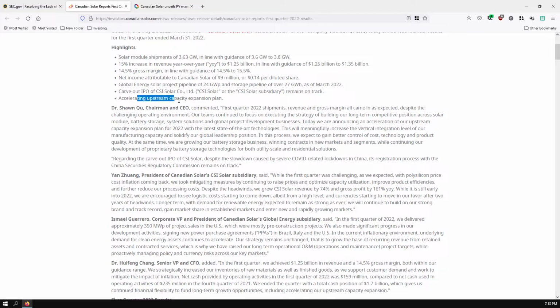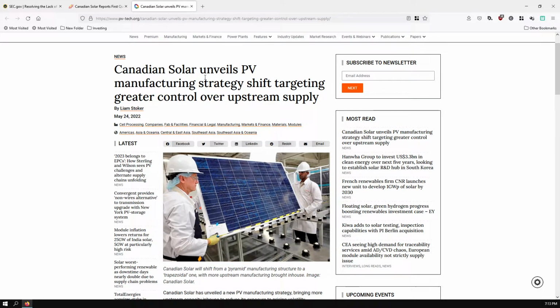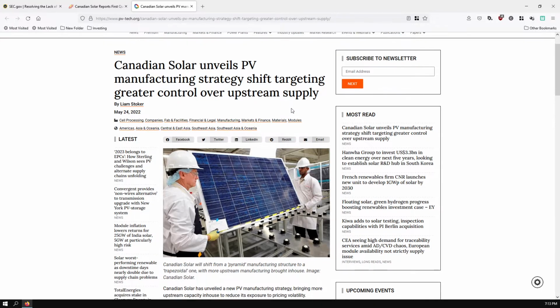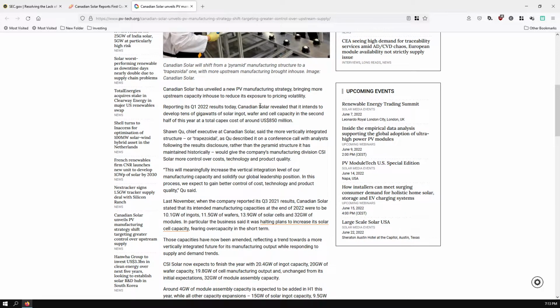Okay, accelerating upstream capacity expansion plan, which brings me to this article that I found. Canadian Solar unveils photovoltaic manufacturing strategy shift, targeting greater control over upstream supply. So, let's see. Yeah, that is basically what we were saying.